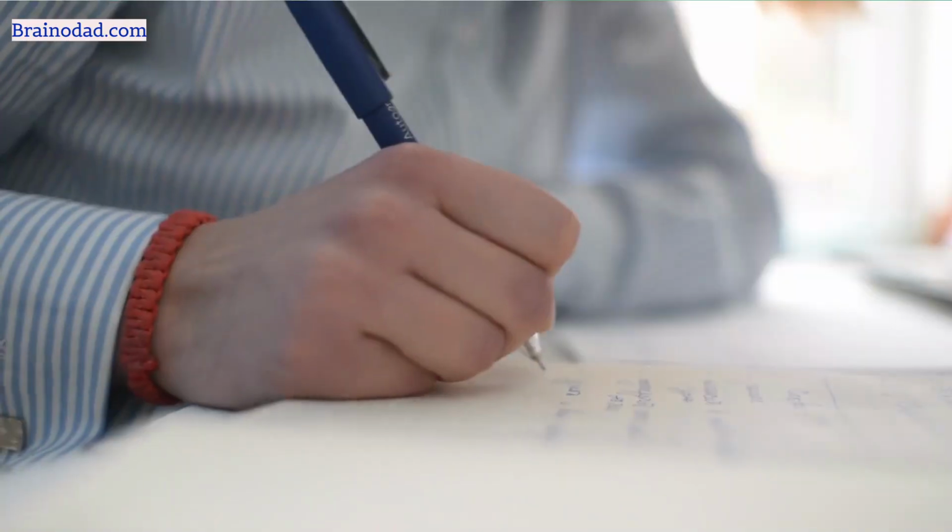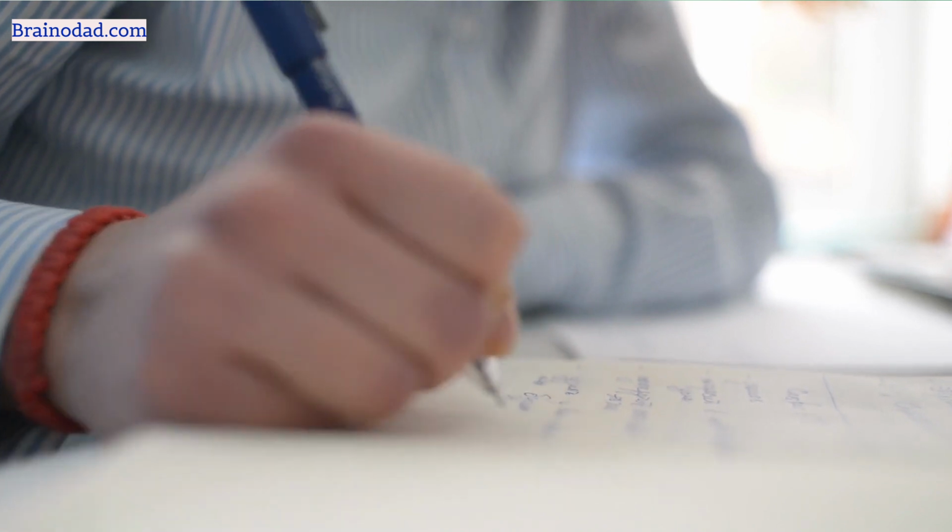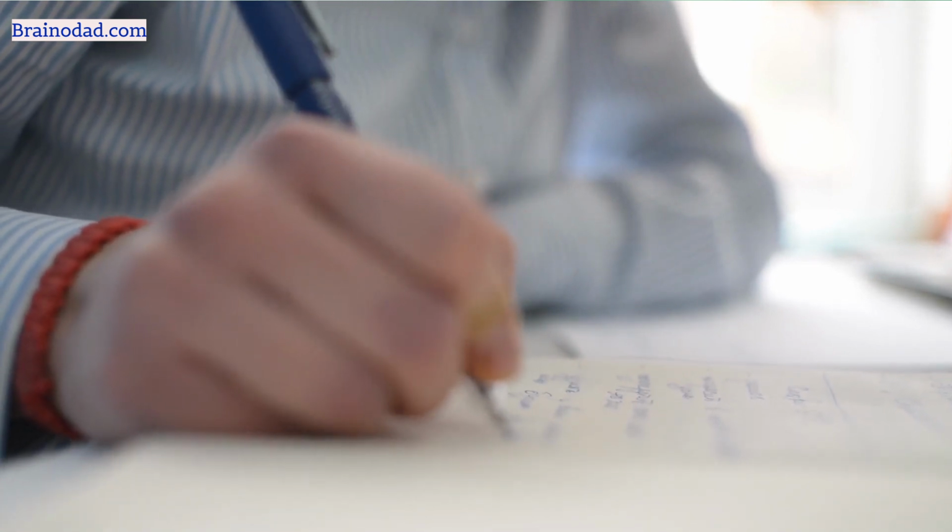The third point: some students put the pen cap behind their pen when they are writing. It increases the weight of the pen. So don't place the pen cap behind the pen.